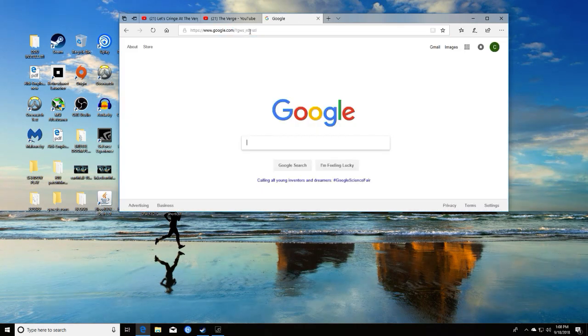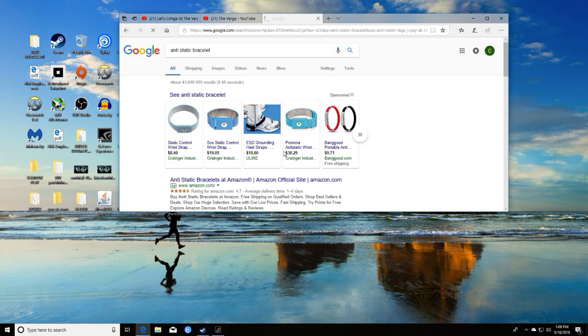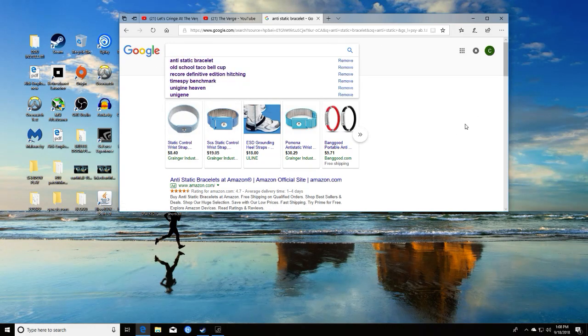Let's actually look at that real quick, because I remember. Okay, so I don't use anti-static wristbands, by the way. I don't, so that's probably a bad thing. So, anti-static bracelet. Because I don't use these things, I'm sorry, but I remember hearing that he didn't ground it.